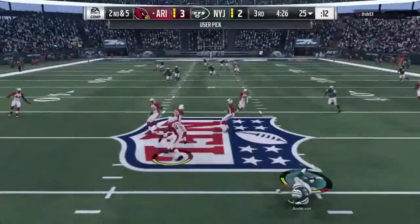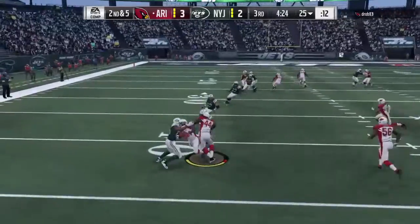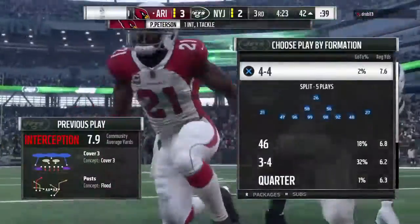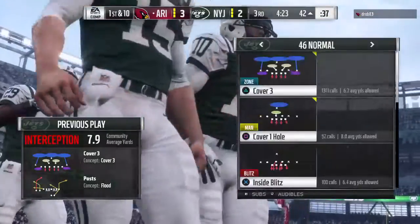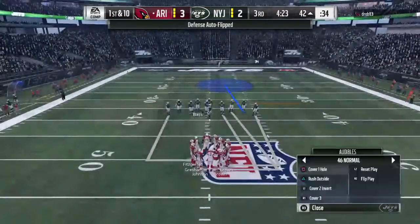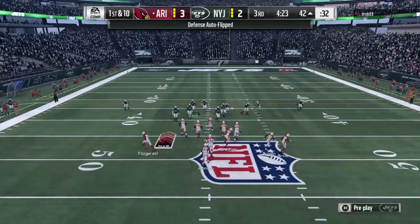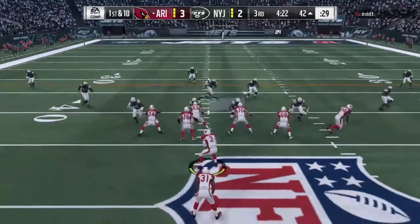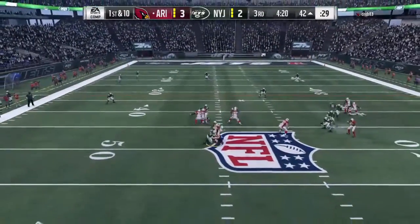Into heavy traffic, and it's intercepted. Picked off at the 49. And the return this time will go out to the 42-yard line. Well, surprise, surprise, partner. No, we know it's not a surprise. When you try to complete a pass against this Cardinals defense, there's a reason that they are known as the no-fly zone.